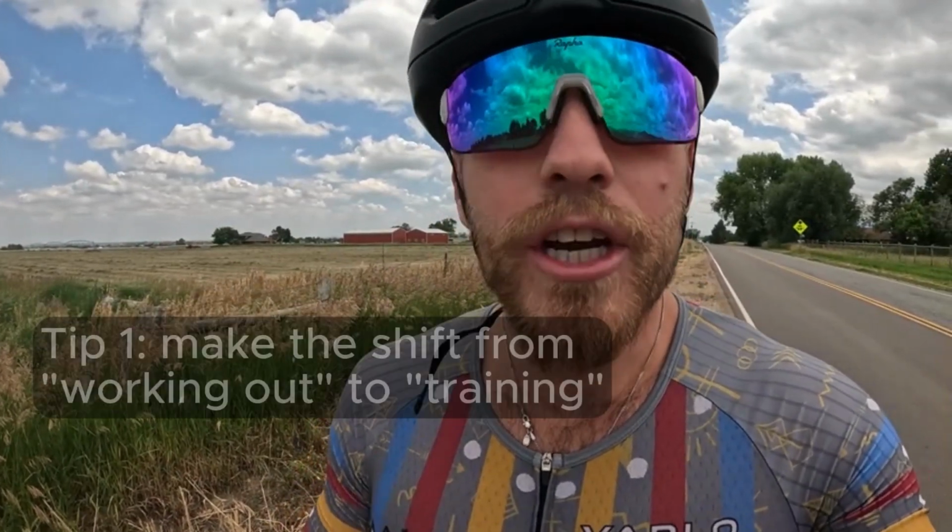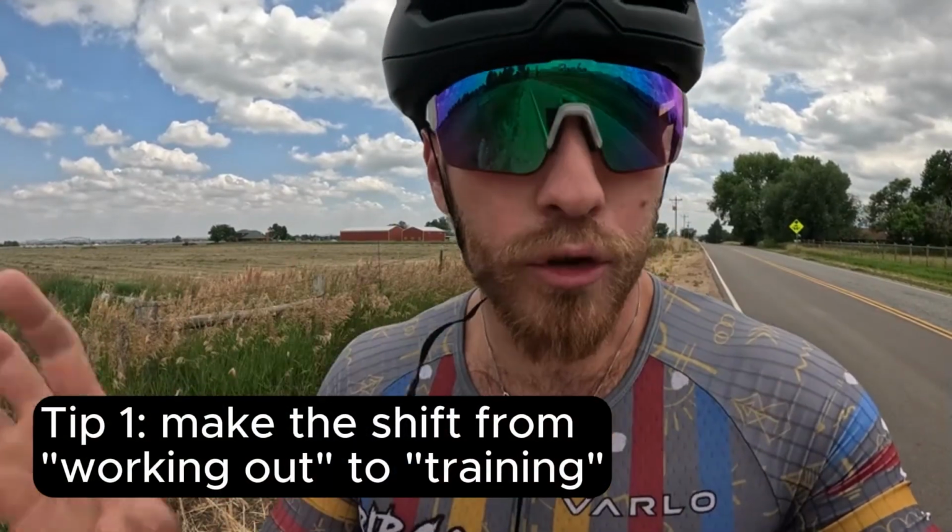All right, so we are about 25 minutes into this ride here, and I wanted to drop in with a quick tip. This is the most important thing for somebody transitioning from strength to endurance needs to understand. I coach a lot of guys in that spot, and that is the evolution that I made as well. Used to be a gym bro, then got into endurance. And the biggest shift that you got to make is the shift from working out to training.